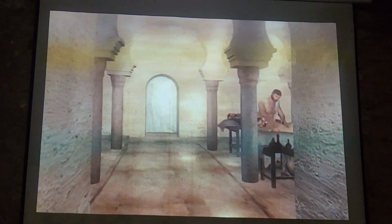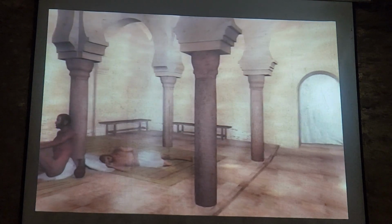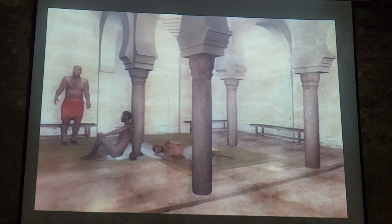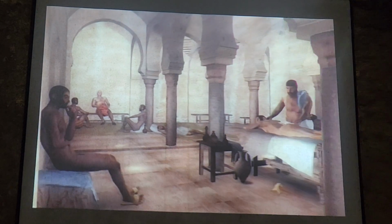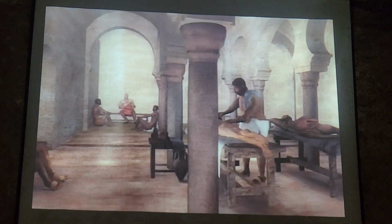The warm room, which was the biggest in the building, was heated by the system of heated water which passed under the floor. In this room there were wooden benches with matting and cushions on the floor for resting, and tables where massages and other treatments with ointments and perfumes were performed.